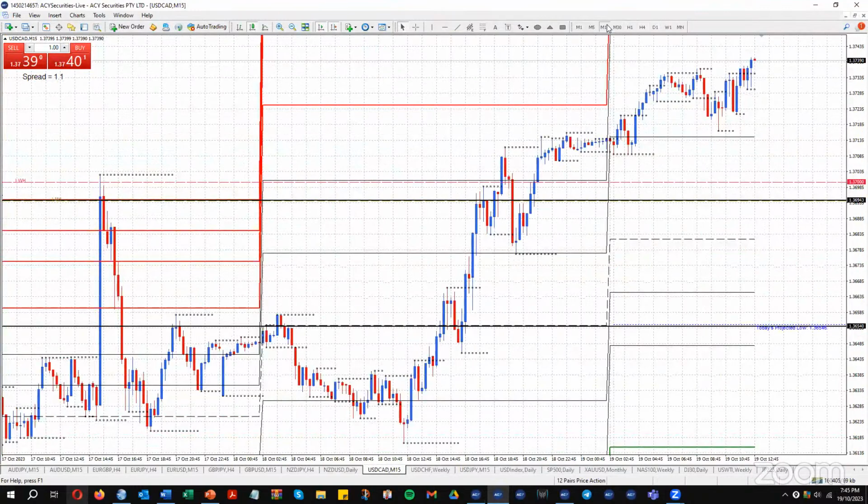So the 15-minute chart. Price could come back down to the central pivot point depending on what the US job figures do later in the day. We've also got last week's high that we've clearly broken, and we've got last month's high here. So this is really the area to watch.